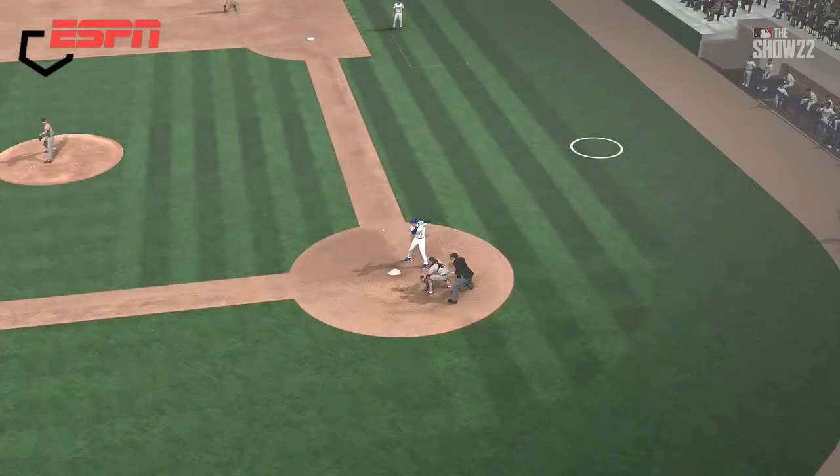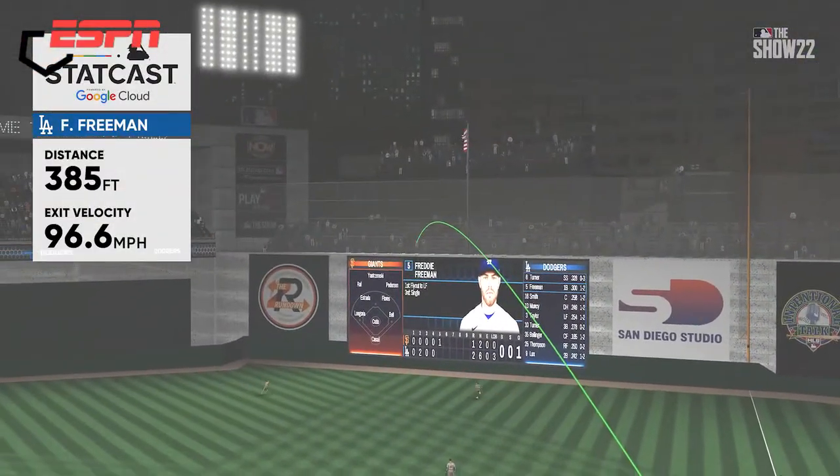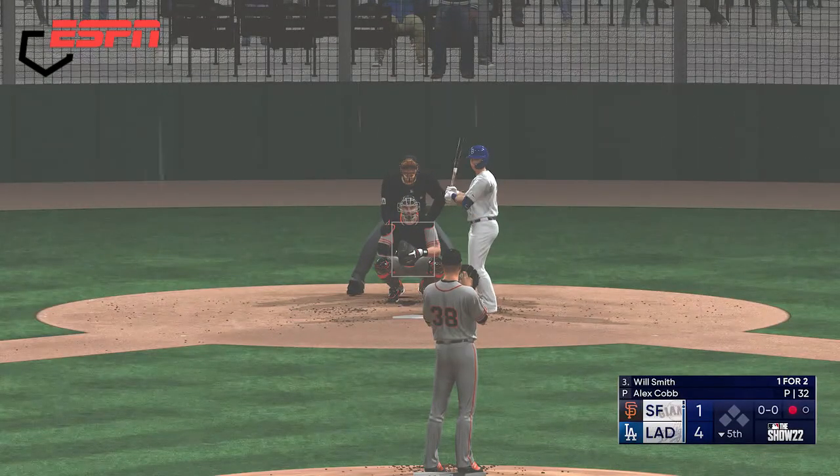Love to see a hitter aggressive on the first pitch of an at-bat. You watch him from the on-deck circle, so when you step in the box, you're ready to pull the trigger wherever it's at. Really good job by the hitter. Total conviction on that swing.